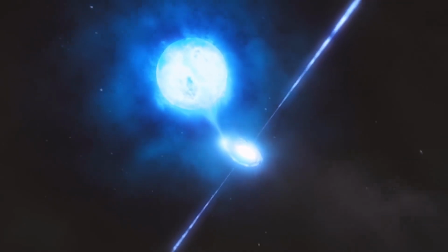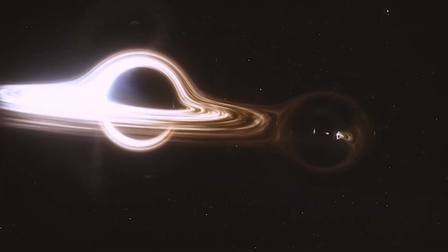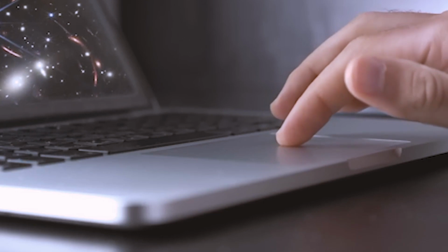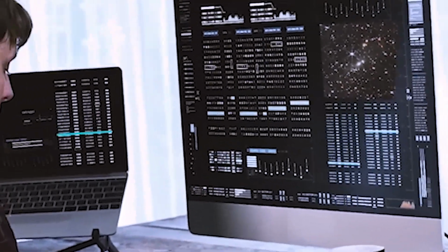Infrared light is a type of electromagnetic radiation that has a longer wavelength than visible light. It's able to penetrate through dust and gas clouds that block visible light, allowing us to see through these obstacles and observe objects that are otherwise hidden.